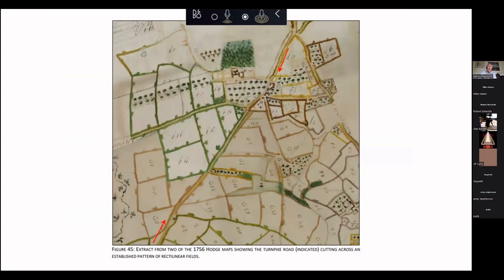I know you're a Roman road society, so I wanted to say something. I did promise that I would say something about any evidence of roads in the area. So our site is over here. That's Killerton House there. This is the Turnpike Road. This is our earliest map of Killerton, dating to 1756, and it's before the park is extended at Killerton. All these field boundaries have gone now.